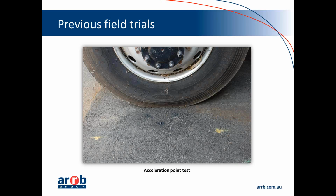What that involved was basically placing the drive wheels of a prime mover at a point on a pavement and then having the front brakes on while we accelerated the vehicle. That made the drive wheel, which you can see there in the picture, turn on the spot and impart some of those horizontal forces into this bit of pavement. These are just some nails which allow us to line up the scans of the surface that we do.